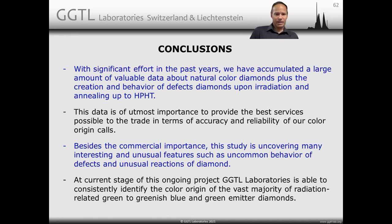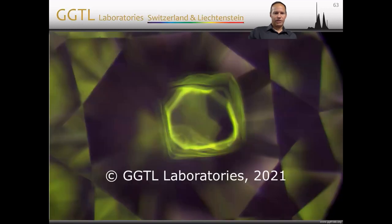Besides the commercial importance, this study has uncovered and is uncovering interesting and unusual features, such as uncommon behavior and defects and unusual reactions of diamonds. At the current stage of this ongoing project, GGTL Laboratories is able to consistently identify the color origin of the vast majority of radiation-related greens and greenish blue diamonds, and also green emitted diamonds. And I believe this finishes my presentation.